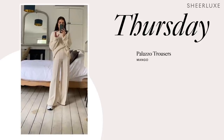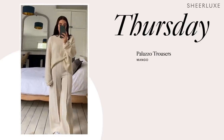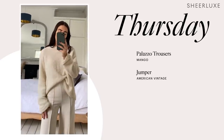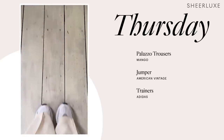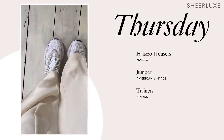I'm really finding Mango have got some beautiful pieces in at the moment. And I've teamed it with my American Vintage jumper. It's super soft. Again, it's quite loose fitting, but it looks quite good tucked into the trousers. And for my shoes, again, I'm gonna wear my Adidas Oswegos. These are so, so comfortable and I just love them.